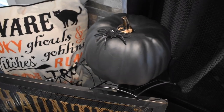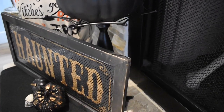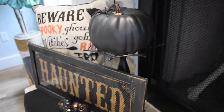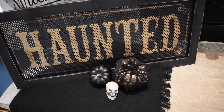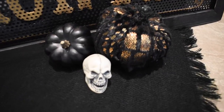On the left side of the fireplace hearth, I just have this pillow and this stand kind of thing I got from Joann's this year. I thought it was really cool. I just put a pumpkin on it, and then I have this haunted sign that came from Kirkland's years ago, and then just these little pumpkins here.